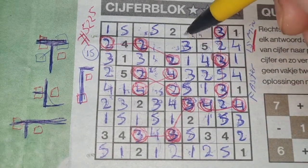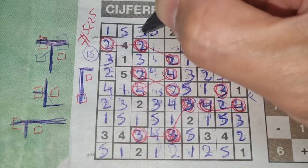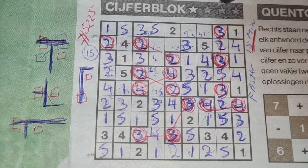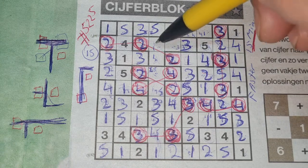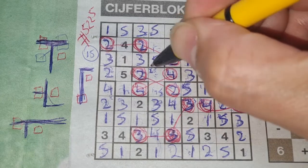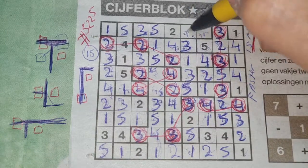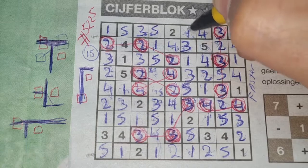Alright, these 2 boxes can be a 3, so 1 box left for the 3 should be there. 2 numbers left in this area for numbers 4 and 1. Let me mark those 4 and 1. Then these 2 boxes can be a 5, so 1 box left for the 5 should be there. And I've eliminated the 1, so the 1 goes there. 1 box left in this area for number 4. 4 and 1, we have a 4 now, so no 4 there. 4 should be here, and the 1 goes there.